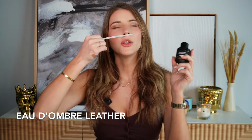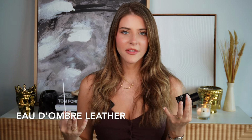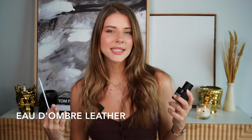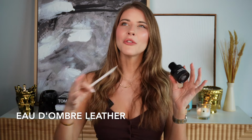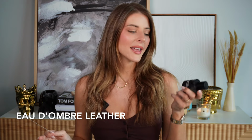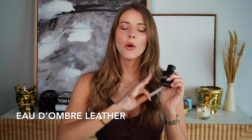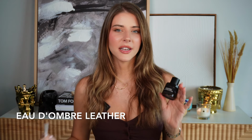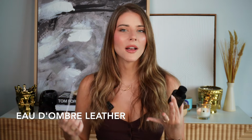I think that you could relate this fragrance to things like Starlight by Xerjoff. Doesn't really have that almondiness, but kind of in that category. And the cardamom in this really reminds me of how the cardamom is done in Oud Wood. So I think that in 2024, if you're wanting something different, the new Eau d'Ombre Leather would be a great alternative for Oud Wood. It just has this deep sensuality to it.